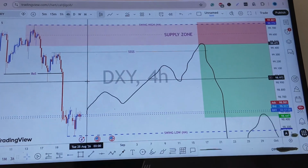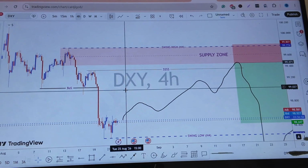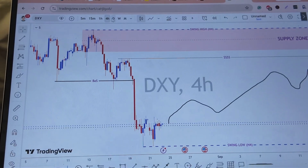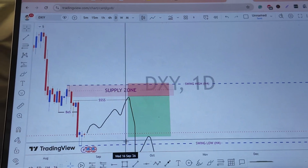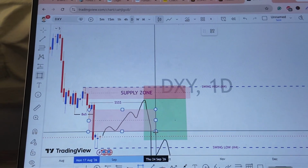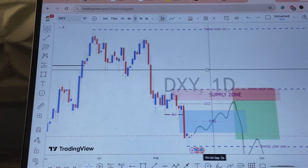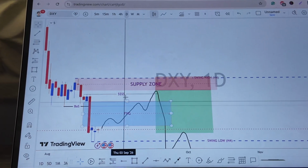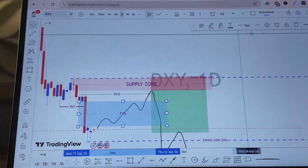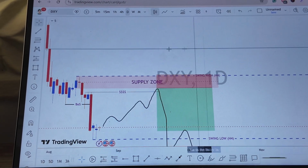Therefore, if you are knowledgeable enough and you have enough experience knowing how the market is moving, it doesn't take rocket science to see that we have a very big imbalance over here that price needs to fill. So price might not be able to move down before filling this imbalance. There is a high chance that the market will be filling this imbalance before proceeding down.